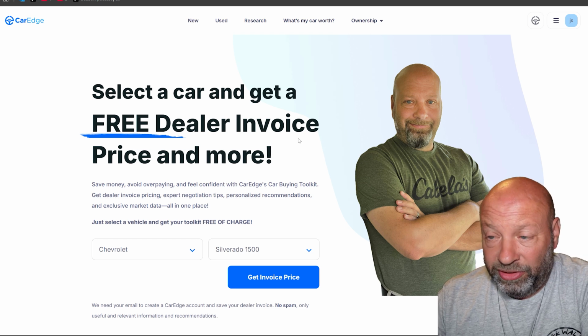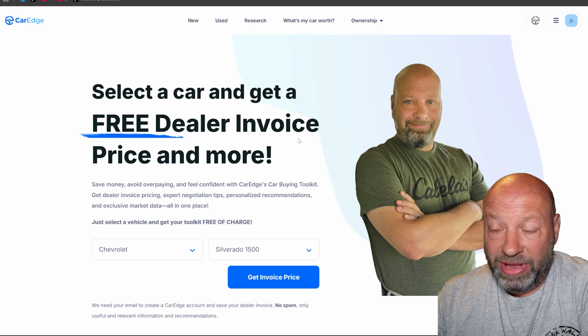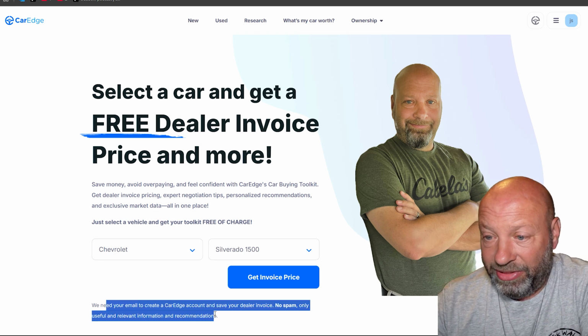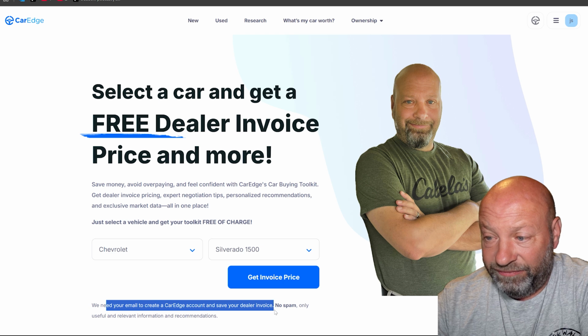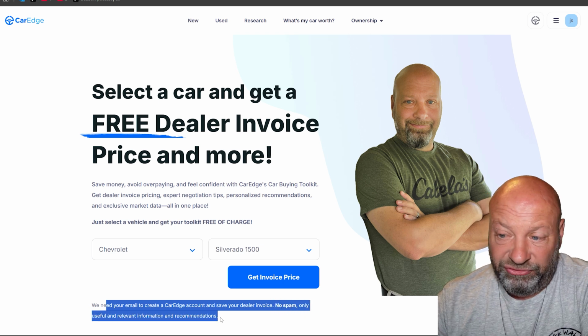When you come in here and you click that, you're going to have to enter your email. Okay, that email is going to be there. They're going to send you some emails. They don't spam you. It says right here, we need your email address to create CarEdge account and save your dealer invoices. No spam, only useful and relevant information and recommendations.